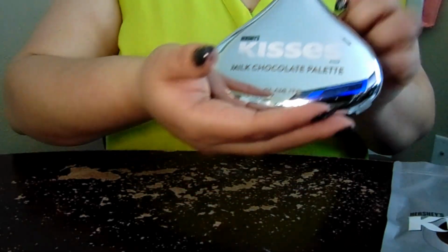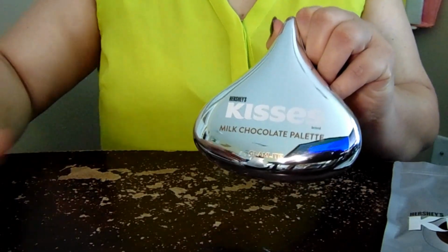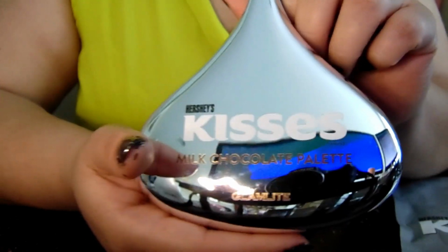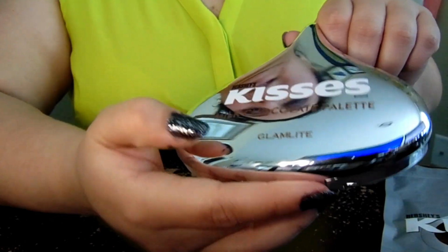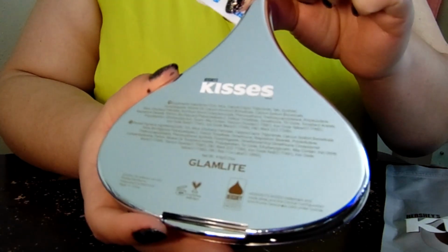So right here, we're looking at the palette. It's a cute little palette. It's a cute idea. You can see here, you can see my camera there. It's reflective. It says Kisses. It's the milk chocolate palette. Turn it around. There's more information right there.